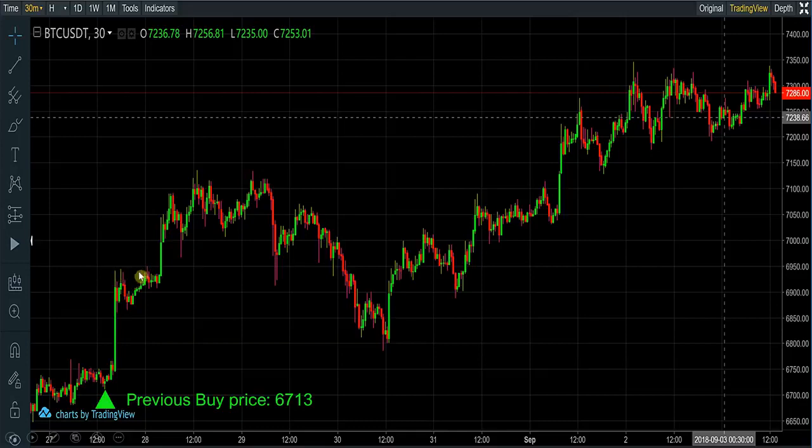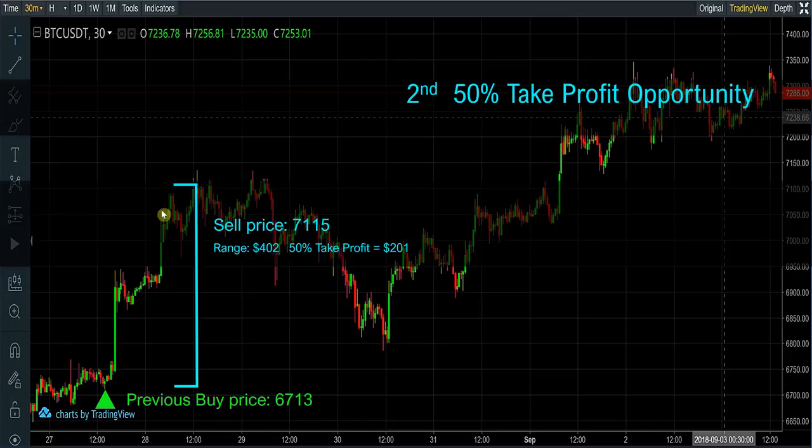It could be at the previous highs here, or it could be at 2% or 3%. It's totally up to you. Personally, I would go off the highs, because once it breaks the highs, it's going to keep going, usually. What happens here? The market does keep going, and we actually get another 3% gain for a total of 6% move. Our exit was 71.15.